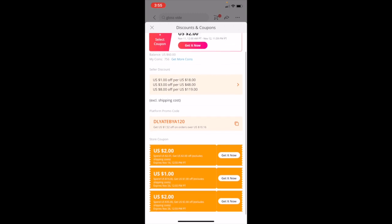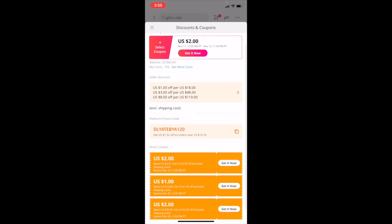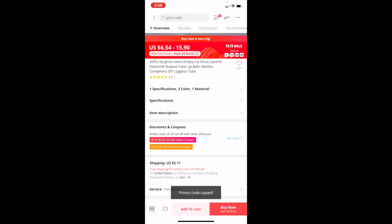So you can save $2 off any $2. You can save $1 off $15, and you can save $2 off $35, which is really good. So yeah, guys, you can just hit get now, and it'll be added to your cart and should automatically come up. Or you can just copy this code right here if you want this deal, and then paste it at the promo code at checkout.